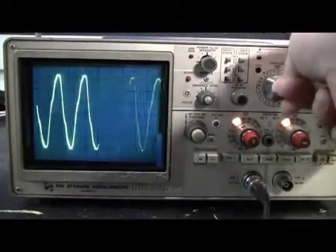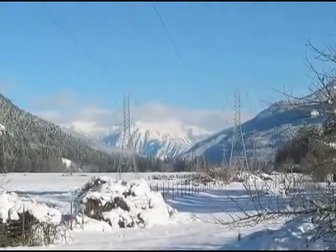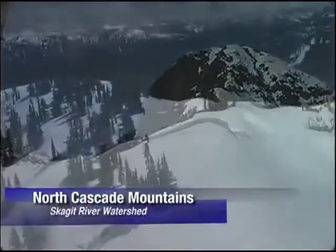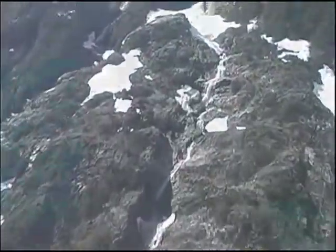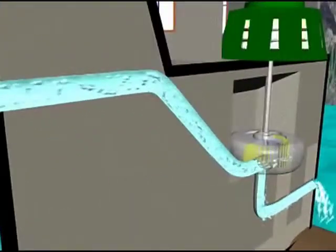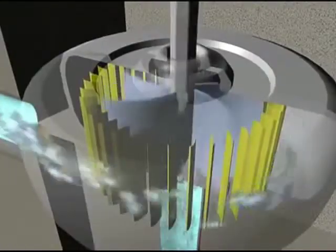Here is a description of how hydroelectrical energy is produced. It is taken from the Sky Podcast YouTube site and was created for the Seattle City Light Company. Here's how they work. Water is stored behind a dam. To generate power, the water is directed through tunnels called penstocks. The penstocks bring the water to the powerhouse turbines.